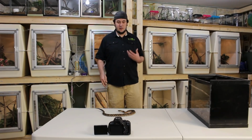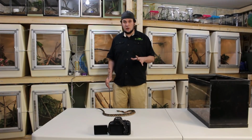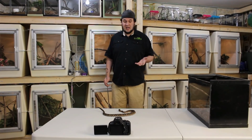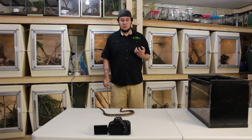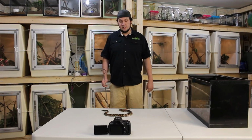Now these guys are very variable in color. Some of them are pretty dark, and then others are pretty pronounced. Like this guy's a nice brown. Some of them are kind of black, but they all have that lighter tinge around their markings.